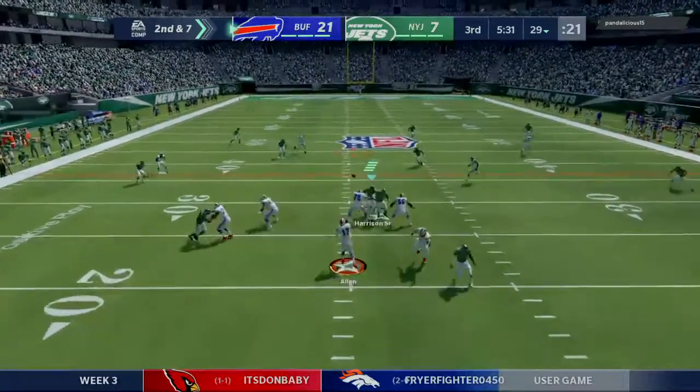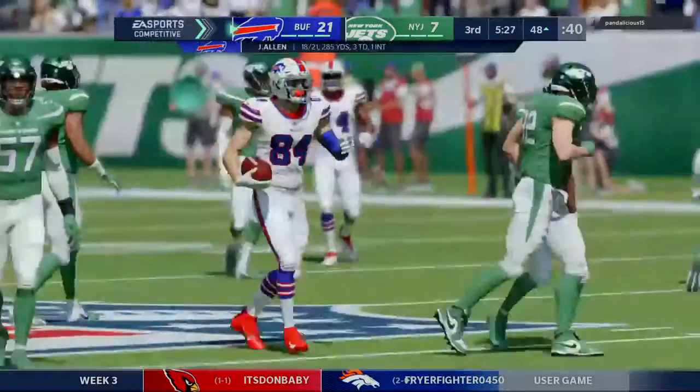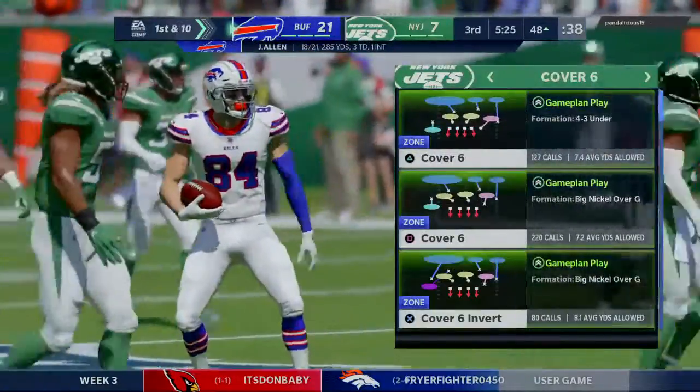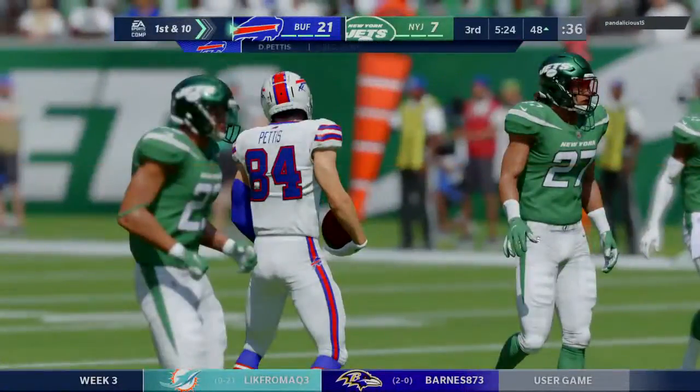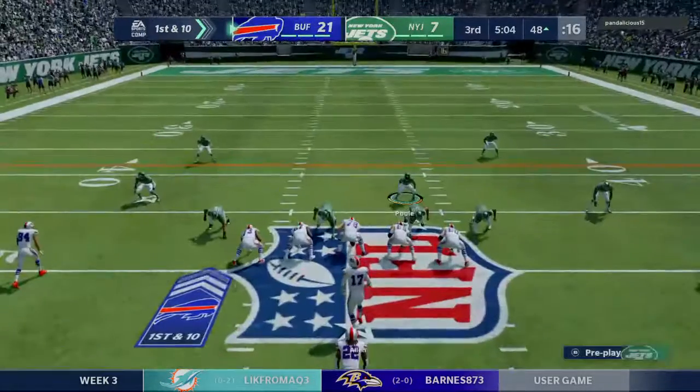From the gun, Allen. That's complete to his receiver, Pettis. And he'll be taken down, but not before they work it across midfield. 22 yards there, a 1st down. 1st down, Bills.